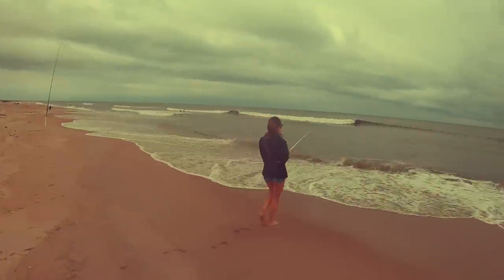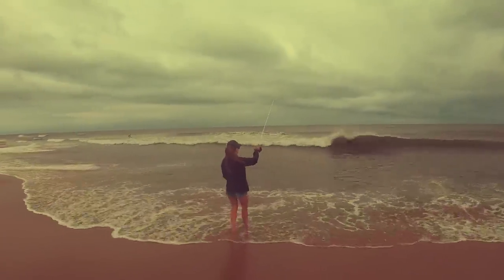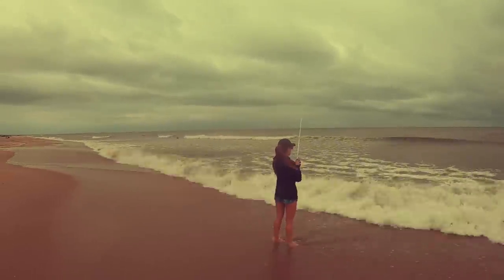What you guys are thinking. I wish she was in a bikini, and trust me, I wish I was too. That's my normal fishing attire, but the weather just wasn't permitting it.